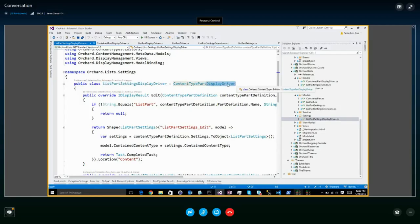So this is where separating the handlers from the drivers is interesting, because now the driver infrastructure can be reused to drive UI composability for other concepts than just content items. In this case, content definitions, like content type definitions, content part definitions, and so on. So what I want to do with this driver is whenever the list part is attached to a type and I'm editing this type, I want to show an editor to ask the contained type that has to be used for this list.